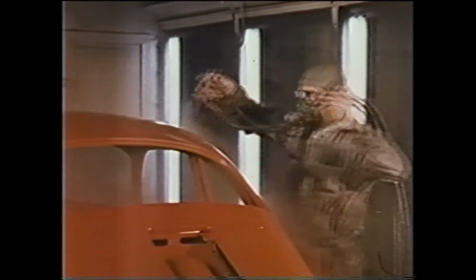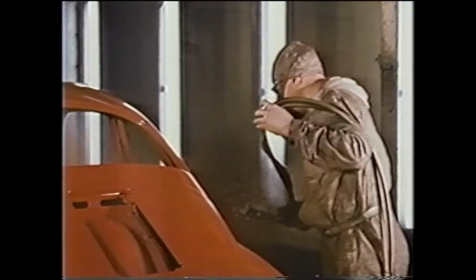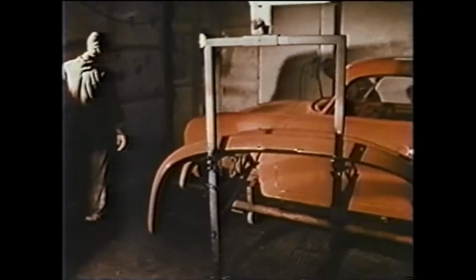Looking very much like the proverbial elves, these 2 craftsmen are artists in the application of the final coat of lacquer. The spray booth is dust-free, and the elves wear special masks for protection.